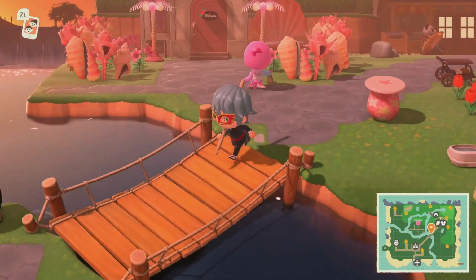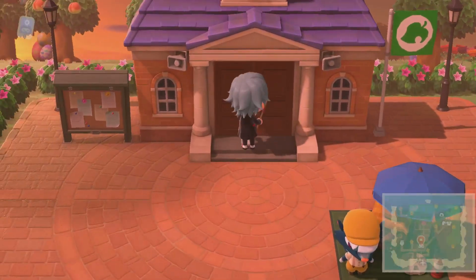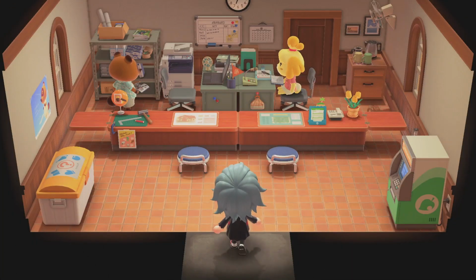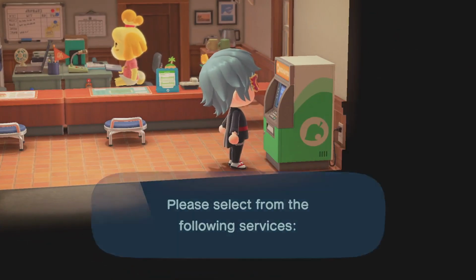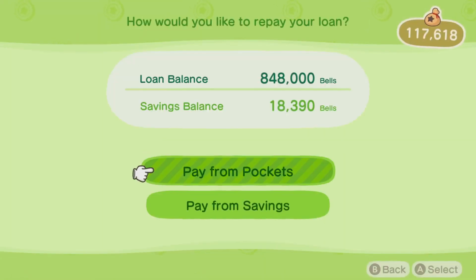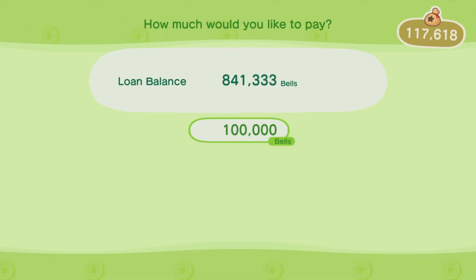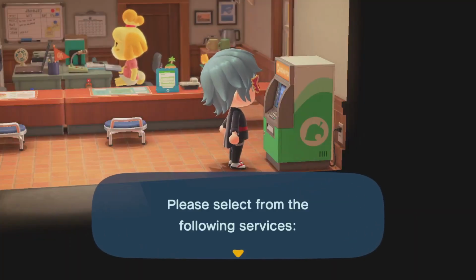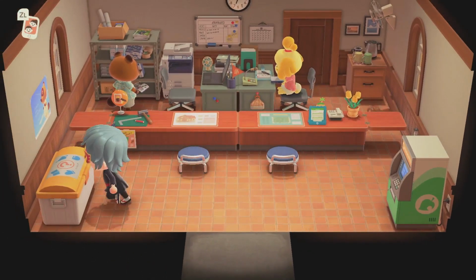So let's go plop that down, and work our way towards making our island home even more awesome-tastic. Alright, go to the ABD, Automatic Deposit System, I assume is what that stands for. Loan payments. Pay from pockets. 100,000. We only have to do that 8 more times. And then there's like one more upgrade, so yeah. A whole bunch of times after that, I guess.